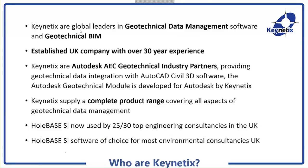So we're their go-to people, and we basically develop a whole range of products, all covering different elements of geotechnical data management. We have been established in the UK for many years, and as you probably expect, over 25 of the top 30 consultant engineers in the UK all use their software, as well as a lot of environmental consultants. But about 3 or 4 years ago, we changed our tack and we developed our software from scratch again, suitable for a worldwide market, and this is now why we're working very closely with Microsol Resources in really making it available to you guys in the US.